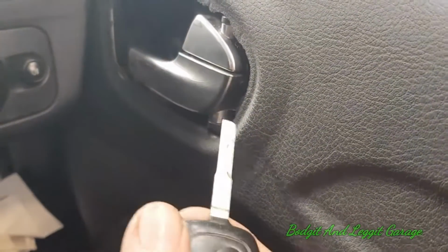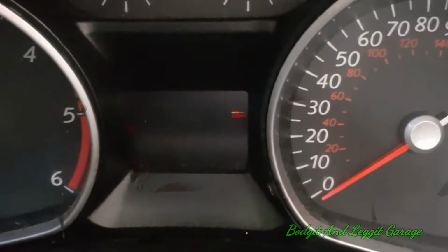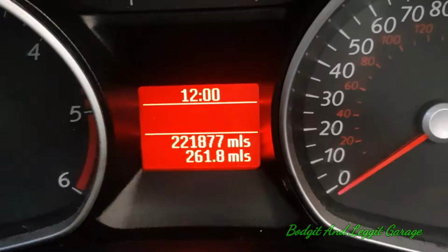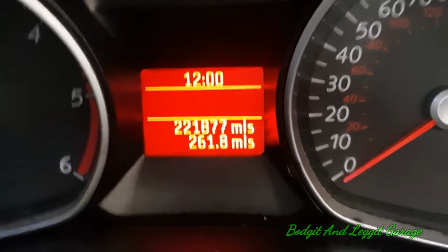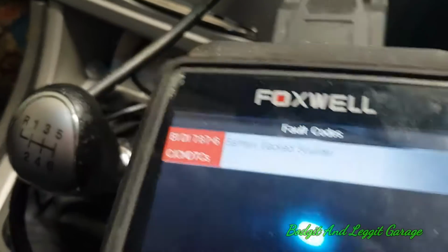But initially we had a problem with the door locking. The car didn't recognize it was locked, and I thought that was the issue as regards the dash. But the door locks won't bring that little warning light on the dash. It just won't lock the doors or be acting weird. So we plugged it into the computer, gone to the BCM, and as you can see, like I said in the first video, we have the battery backup sounder.